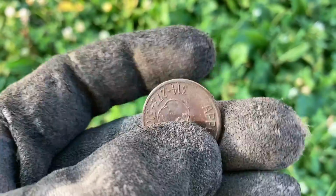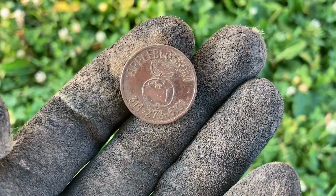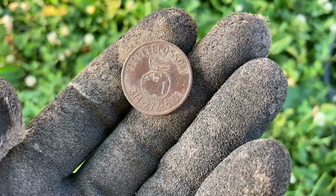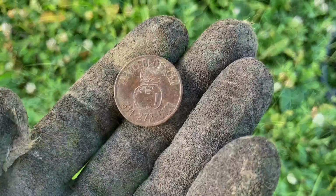I do like finding tokens. I like the older ones, but I'll take this one. I'll have to look that up. I have no idea what that is. Apple Blossom. I don't know if that's like some sort of orchard or what that is. So, not a bad find. We'll take it. Let's keep hunting, you guys.